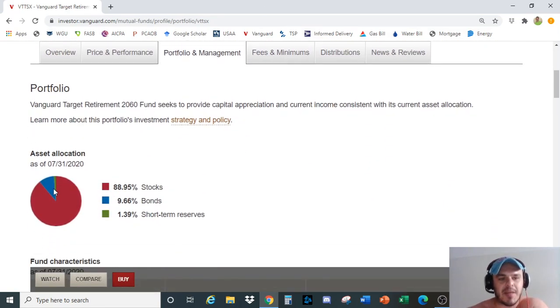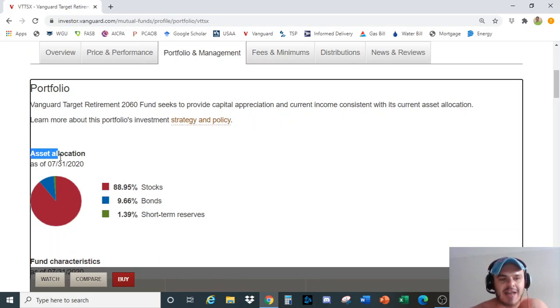All right, so this is just a big snapshot of your asset allocation, or the percentages that you have invested in different asset classes. So here it just shows stocks, bonds, and short-term reserves, also known as cash, okay? This fund, since it's targeted to retire in 2060, has 89% stocks and only 10% bonds. So it's pretty stock heavy. It's pretty risky in the short term.